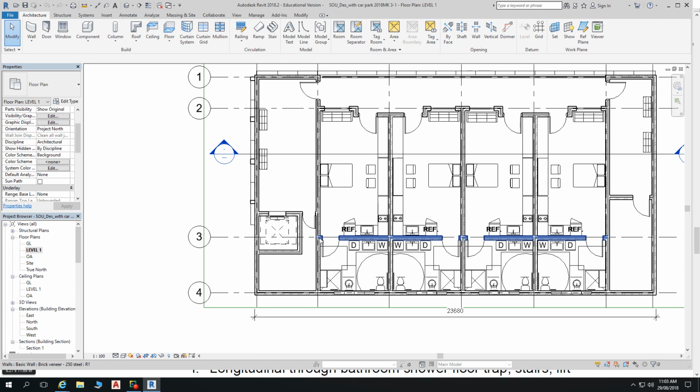It's just that when you start to use the demolition tool, once you've demolished something, it's not easy to get it back. You've got to go into your phasing and it gets confusing. So just be careful when you start to knock things down. Oh, definitely. And in the real world, yes.